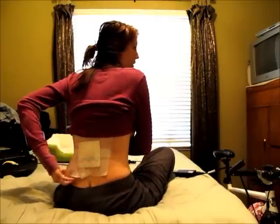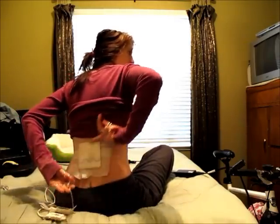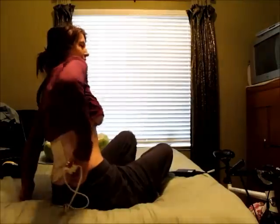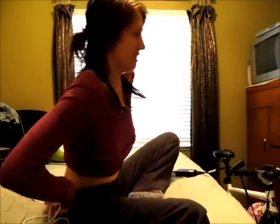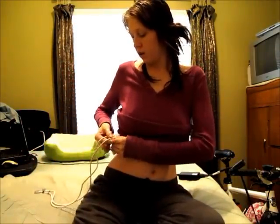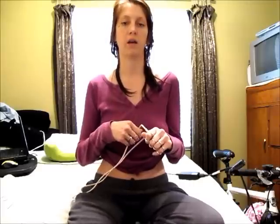So from there, what you can see is the leads that go up into my back are taped down. And then the leads are hooked to these little transmitter things, which then come down and hook to the generator, which is a big battery pack that I don't have attached right now. On the generator, which I'll have pictures of on the blog, basically it has different settings, and the rep from the company will work with the settings to try and find something that is calm enough for you, but is strong enough to stimulate that area.